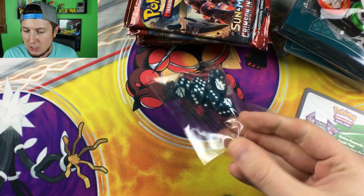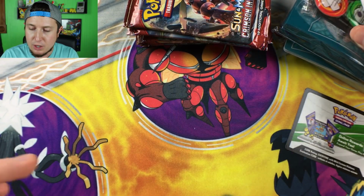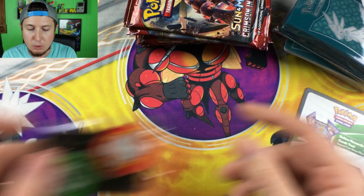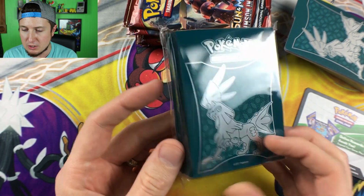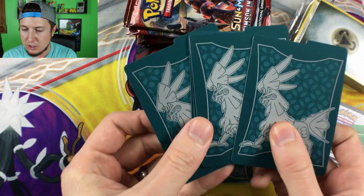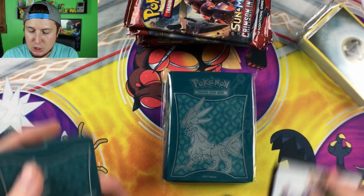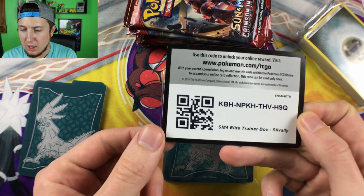You get the dice that you see right there. It is exclusive to this box. You get your counters, the same counters that come inside every single box. Here are your sleeves right here. Look at those sleeves, some pretty awesome sleeves. And then you get your dividers, you get energies, and you get a code card that I'm gonna give to you right now. Boom, there you go.